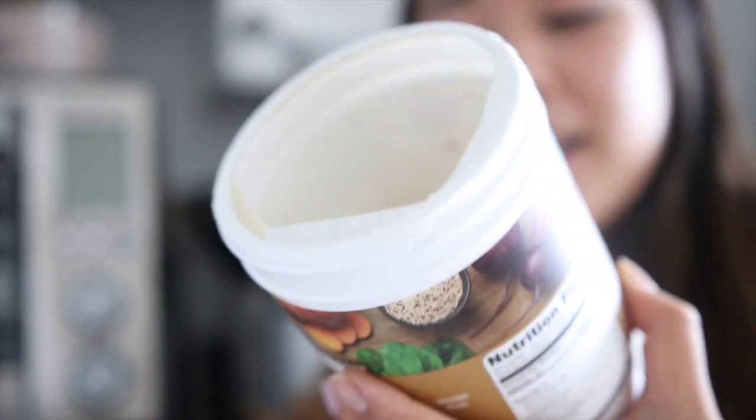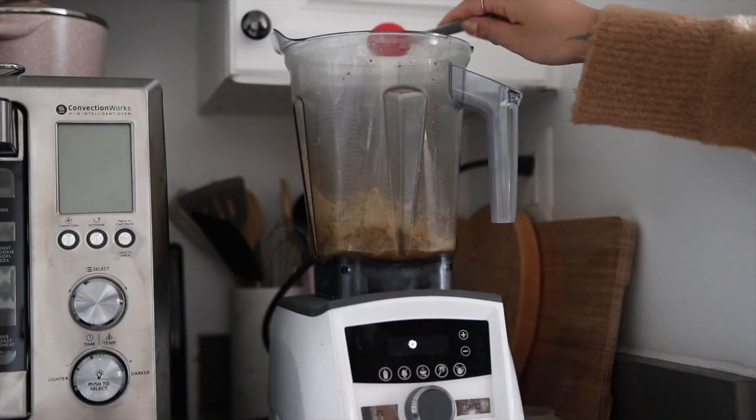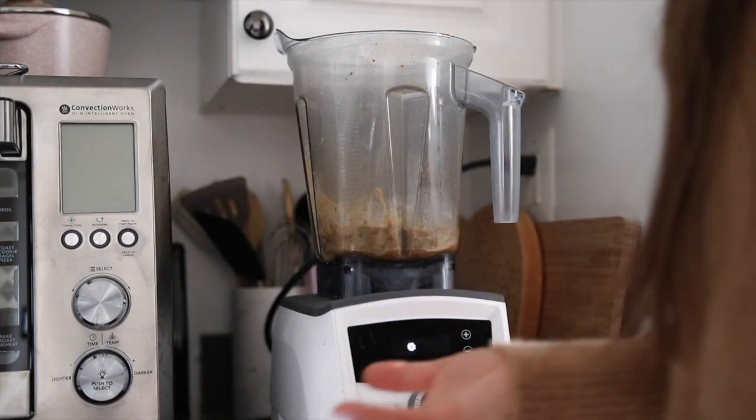And if you watch my Instagram stories, you'll know that I put this in my smoothies most days. Normally, I also like to add greens to my smoothie, but this protein powder actually has it kind of mixed into it. So it contains 2 servings of fruits and veggies already. So I'm not gonna do that. And I also don't want my smoothie to be a different color other than brown. We're just gonna keep it at that. Adding flax seeds, some plant milk. Where's the cover?